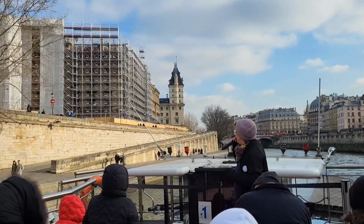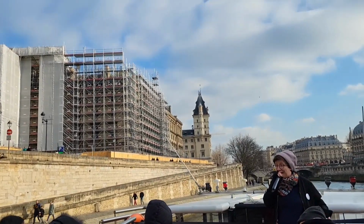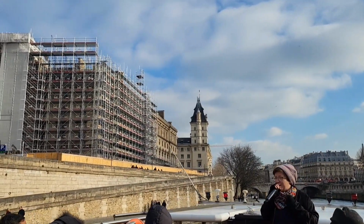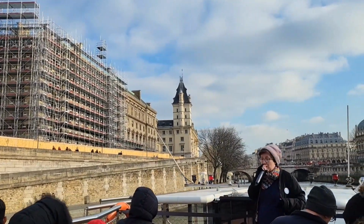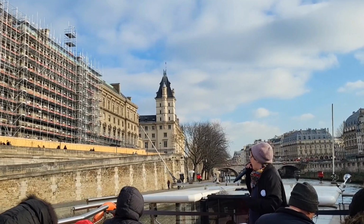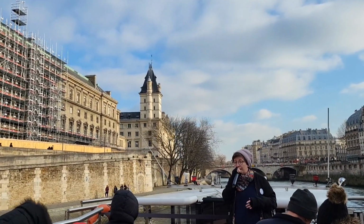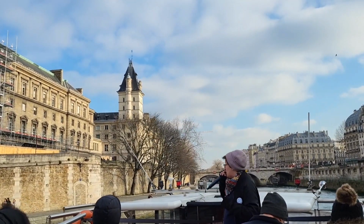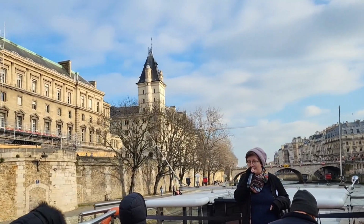On your left, on the island, you're going to see a beautiful building. It was a royal palace in the Middle Ages. Nowadays, it hosts different administrations. And inside is also a church, which is called the Sainte-Chapelle. It was the royal chapel in the Middle Ages. Nowadays, it is a monument you can visit. We know it has beautiful stained glass windows. And if you look in between the buildings, you will be able to see its spire.